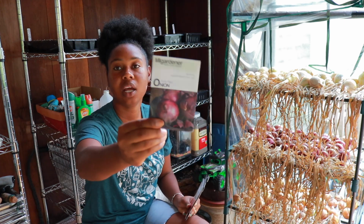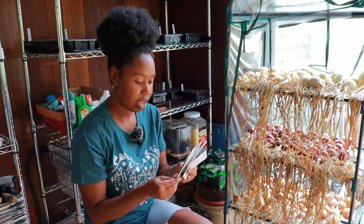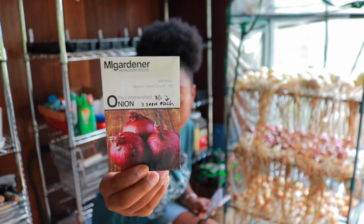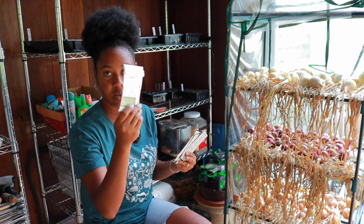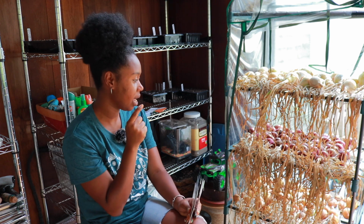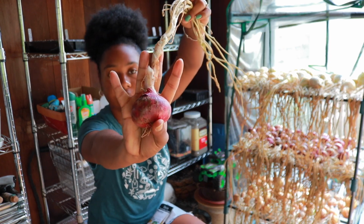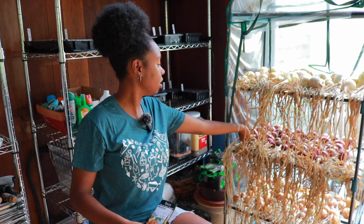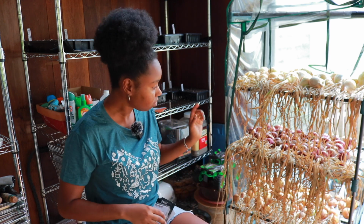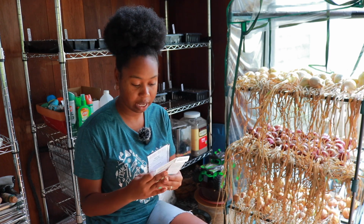I have a new pack of red onions. This is the Ruby Red, and this is from MI Garden. And then I have some, maybe not that many, red Wethersfield left. And so I'm just going to have these combined, I guess. As far as how much I'm going to sow together, for this crop that I just harvested, the median size is around here, and I think this is perfect because whenever I'm using red onions, because it's so much more pungent, I don't have to use as large of an onion. So in order to get that size, I did sow 3 seeds together. So I'm going to go ahead and do that again.